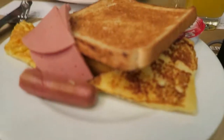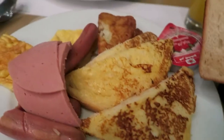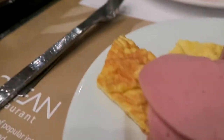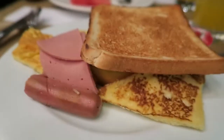Here's my breakfast. Oh, sort of. Here's my bread and here you've got some omelette, French toast, hash brown, sausage, omelette, and whatever that stuff is, and jam. So that's pretty much my breakfast. Nice, isn't it?